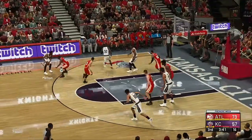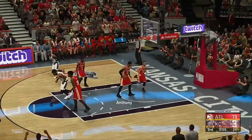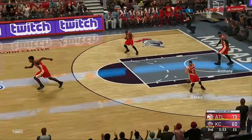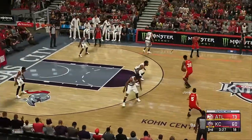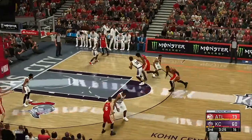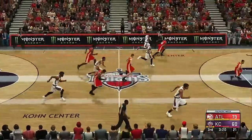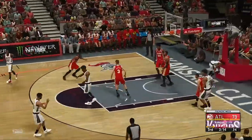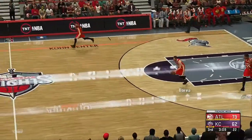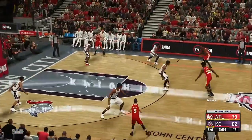Pass to Melton. Now here's Okoro. Gets the three-pointer to fall. Okoro's got 5 points now in the quarter. And this team's struggles are not his fault. He's putting in work at the offensive end. The drive by Anthony, and it's blocked. Pass to Melton. Here's the teardrop, and he lays it up and in. Melton's got 10 points. Man, I'll tell you, when you get your floater game going, it's a tremendous weapon.